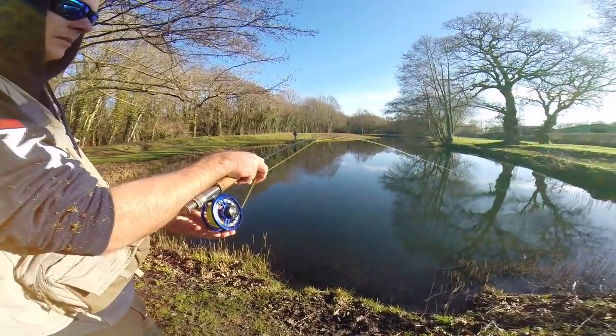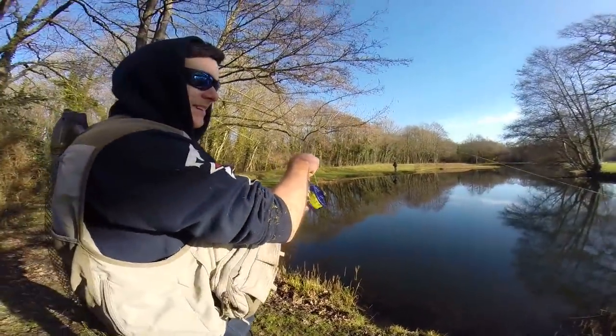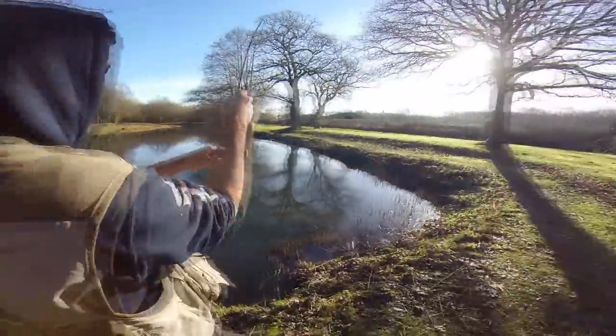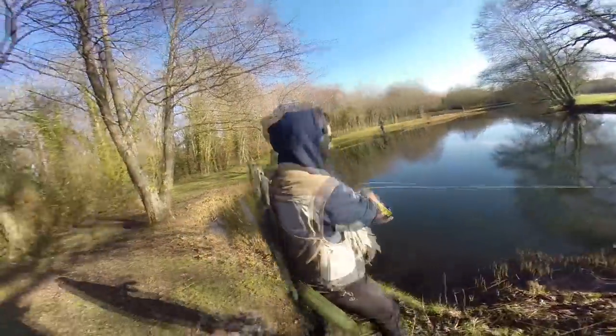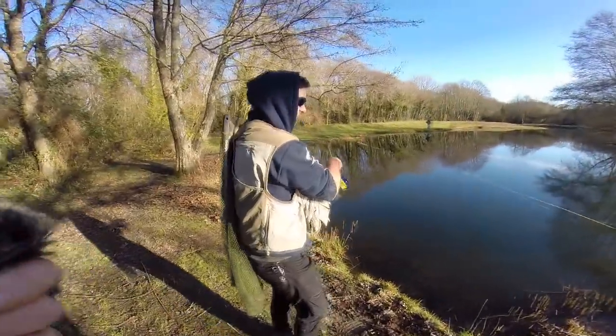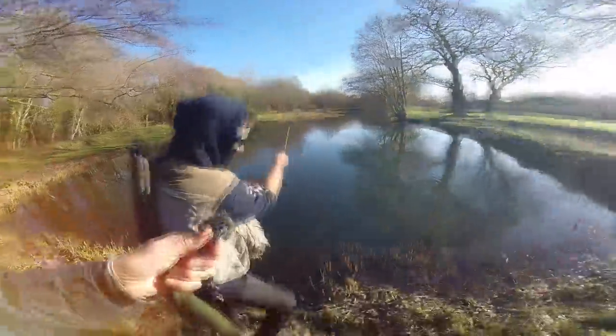Lovely group of them there. I was casting up the end of that tree. I'd look over the trees here. No. He's come out. He's out, is he? That was lucky. It was an Arctic char. Who would believe you? Oh, he's going straight in them again.